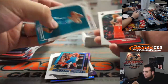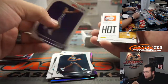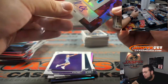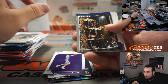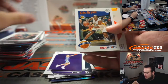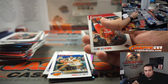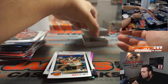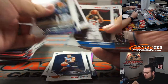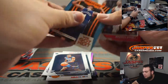Let's get a nice high voltage as well. Bol Bol. Kyle Guy there, and Keon Dueling. Maybe a hot signatures. That is for the Clippers. Clippers is Anthony. Kobe. Legends of the Ball. Shaquille O'Neal. Zion, we got next. It's pretty strong.